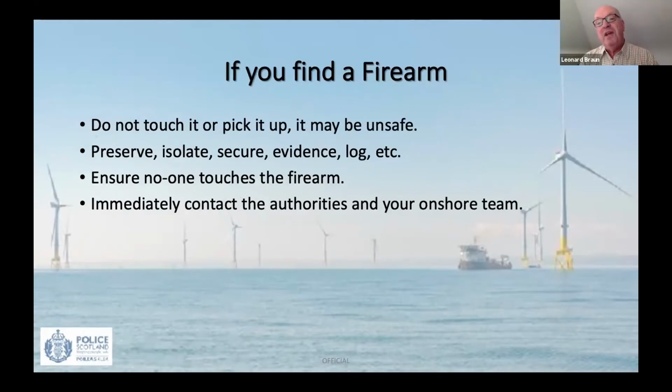If you find a firearm, on the other hand, do not touch it or pick it up. It may be unsafe. And again, preserve, isolate, secure, evidence log, etc. Ensure no one touches the firearm and immediately contact the authorities and your onshore team.